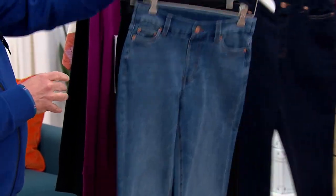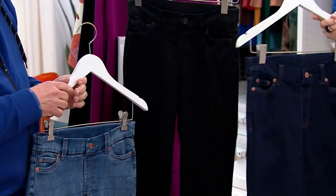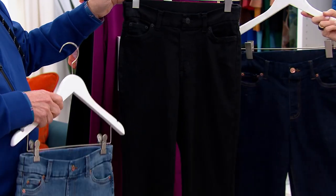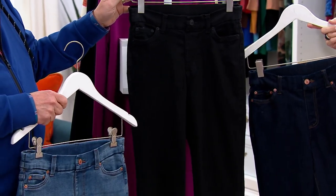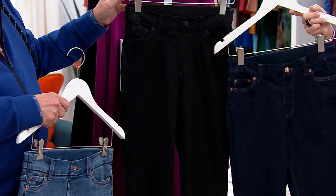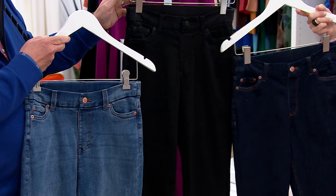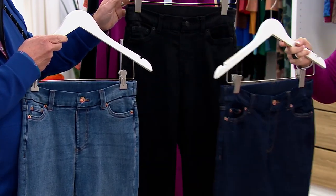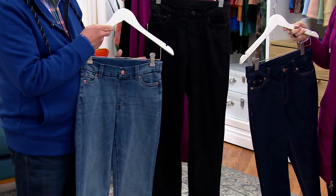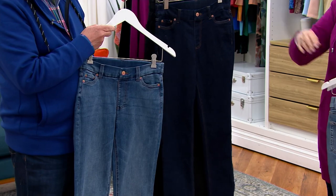I also want to bring up dark wash. There is a dark wash there, and black. And this black is all black. So it's not black with a lighter color thread. It is a solid black. No rips or tears in these, the dark wash that I'm holding, the black, or that one over there is called river wash. So the river wash is a new wash for us, Mary Beth. I've never heard of that one. This is the first time we've ever put it out there.